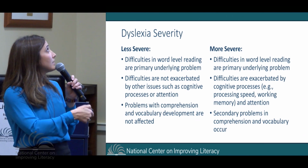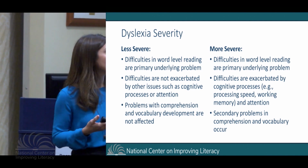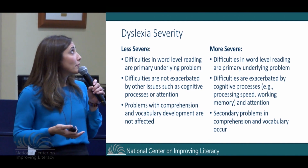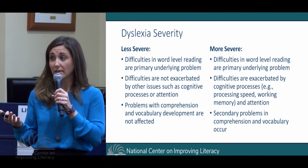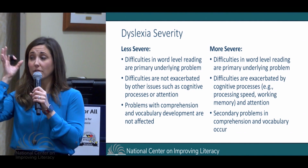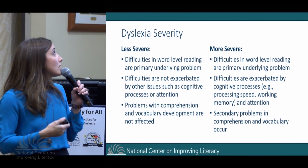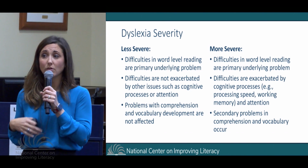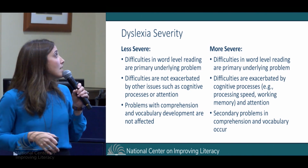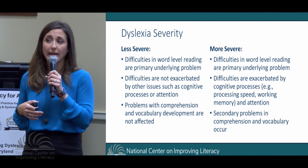So then looking at severity of dyslexia, along this left-hand side, you'll see those that are less severe and some characteristics that may be present in a less severe case of dyslexia. Difficulties in word level reading are the primary underlying problem. You'll notice that's for both of these. That's what dyslexia is: a trouble with phoneme coding letters to say sounds, to read words. So that comes up in both of these areas. Less severe is difficulties aren't exacerbated by other issues such as cognitive processing. So it's just the decoding that is difficult. And problems with comprehension and vocabulary development aren't necessarily compromised in a less severe case.